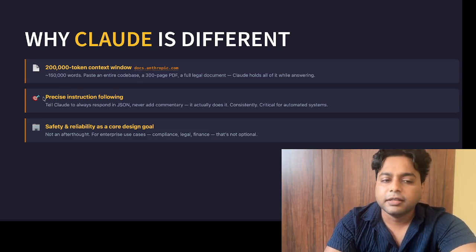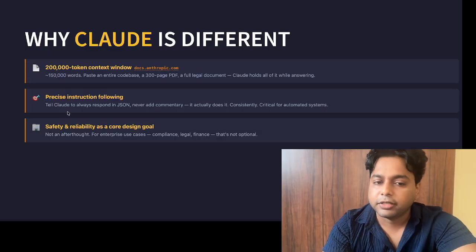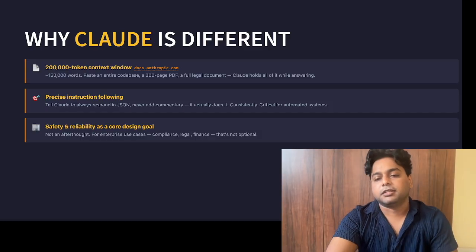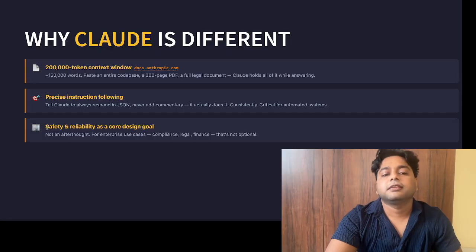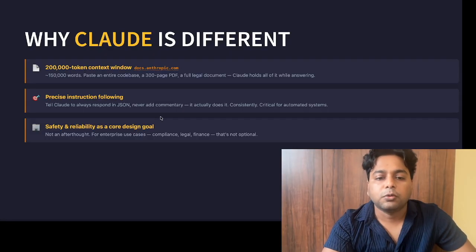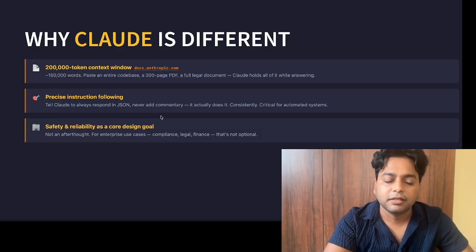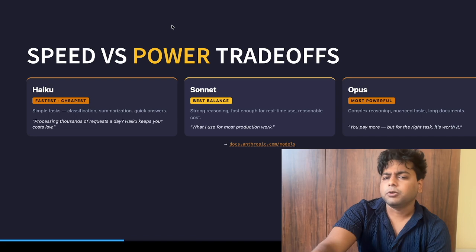Now second is it can follow precise instructions. You can tell Claude to always respond in JSON, never add commentary, and it actually does it consistently, which is very critical for automated systems. Third is it has safety and reliability as a core design goal. So in case of compliance, legal, finance, which are enterprise use cases, these are not optional and Claude does it best.